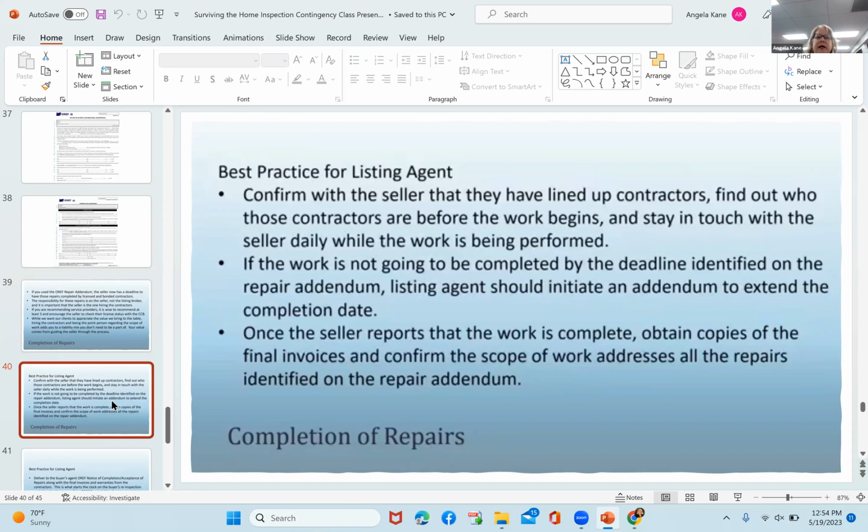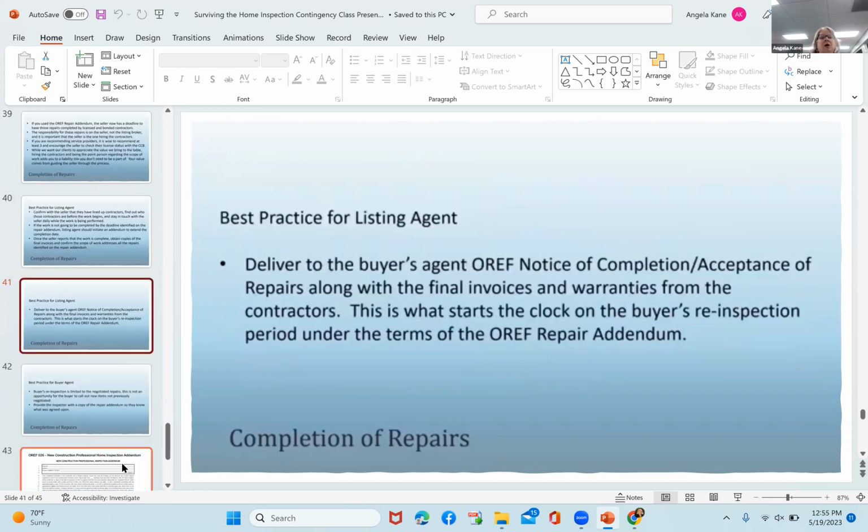So, best practice for listing agents. After repairs have been negotiated, if you're the listing agent, confirm with your client that they've lined up contractors, find out who those contractors are before the work begins, and stay in touch with them daily while the work is being performed. If the work isn't going to be completed by the deadline identified on your repair addendum, you need to initiate an addendum to extend that completion date. And once the seller reports that all the work has been completed, you need to get copies of the final invoices and confirm that the scope of the work addressed all of the repairs addressed on the repair addendum. Deliver to the buyer's agent the OREF notice of completion, along with the final invoices and any warranties, and that again starts their clock on reinspection.